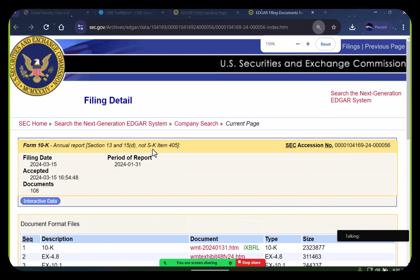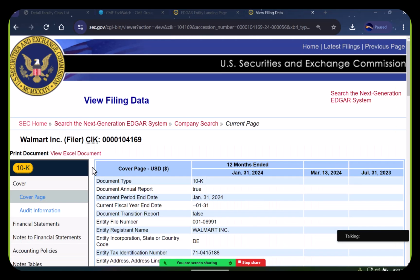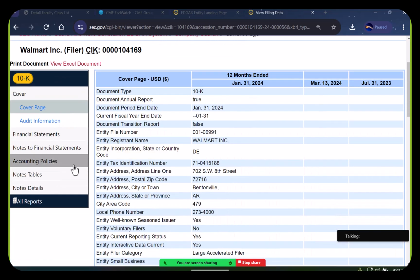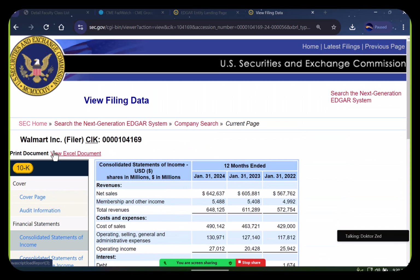Let me zoom back up. There's a little button here that says interactive data. I mean, you could go to financial statements directly like that. But as you know, we're civilized people. If there is a way we can get these financial statements in Excel, we will. And what do you know? There's a little link that says view Excel document.